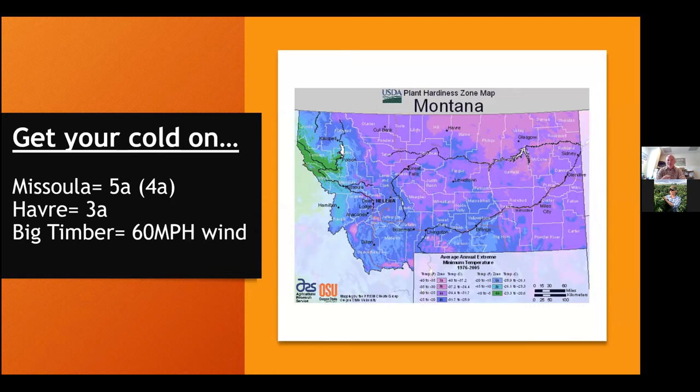So here's a map of the USDA plant hardiness zones. I'm in Missoula and based here in the western part of the state, and we're a series of mountain valleys, some gorgeous mountains, and a lot of great valleys that have rivers flowing through the middle of them. For Missoula and the Bitterroot Valley just to the south of us, and the valley just north of us where the Clark Fork River heads on out, we're considered the banana belt of Montana. We're warmer and have a more forgiving climate than a lot of the other parts of our state.